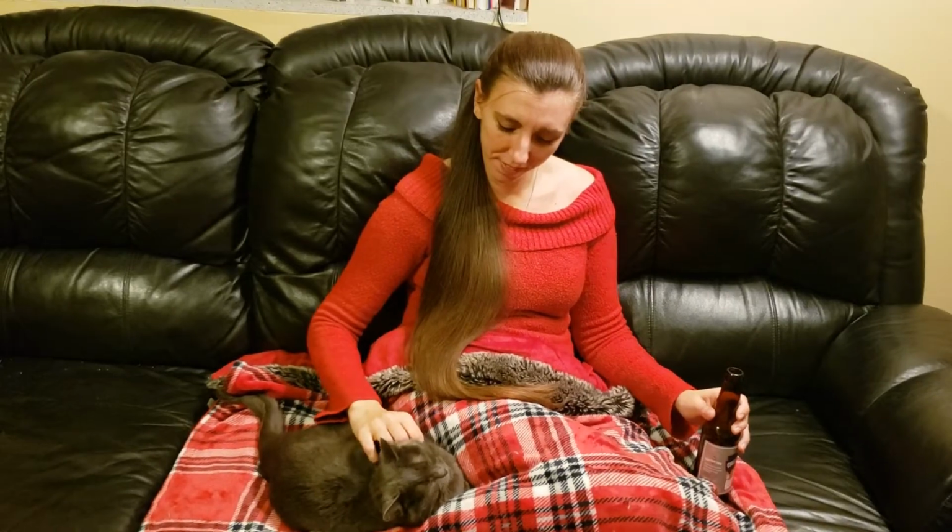Woo! All right, sweetie, you get to try this one. It is gingery. I'm going to say it reminds me of pumpkin pie without the pumpkin. Yeah, there's no pumpkin. It's all the spices of the pumpkin pie. But it's not super sweet. No, it's not sweet.